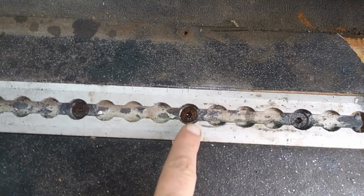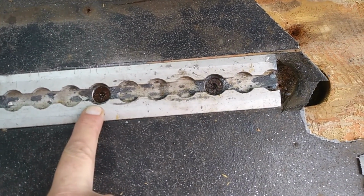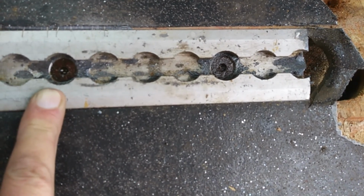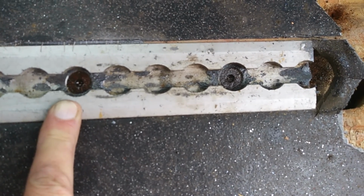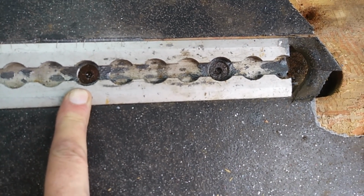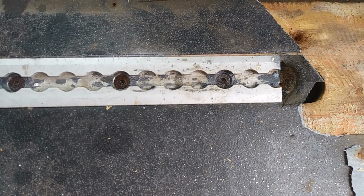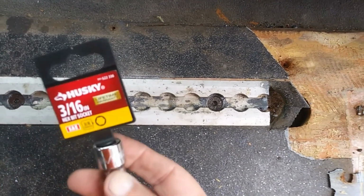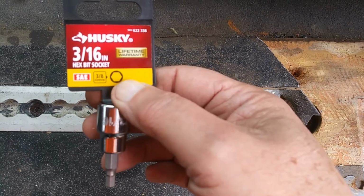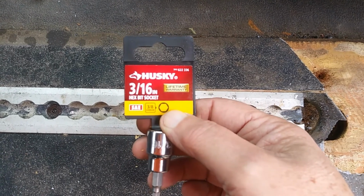Alright, so I have to get these bolts out. And they have the hex head on them, you know, the Allen wrench type bolts. And I have my little Allen wrenches. I have a set of Allen wrenches, and it's a 3/16. But I'm putting all my pressure on it, and it's not loosening it. So I need to go to a higher power. I need more power. So a 3/16 hex bit socket. Why won't this camera focus?